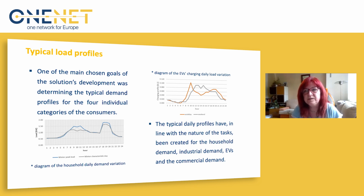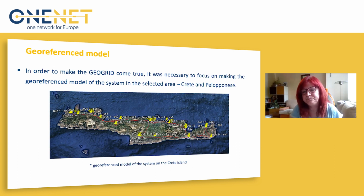Those categories were the household demand, the industrial demand, the demand related to the provision of commercial services, and the demand of electric vehicles. Two examples of this can be seen on the screen in front of you. Of course, in order to examine the behavior of the demand, you have to have the demand first.